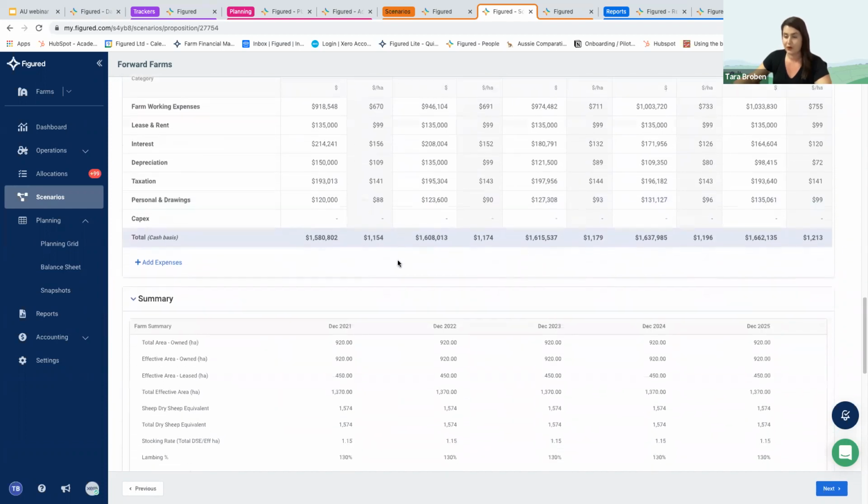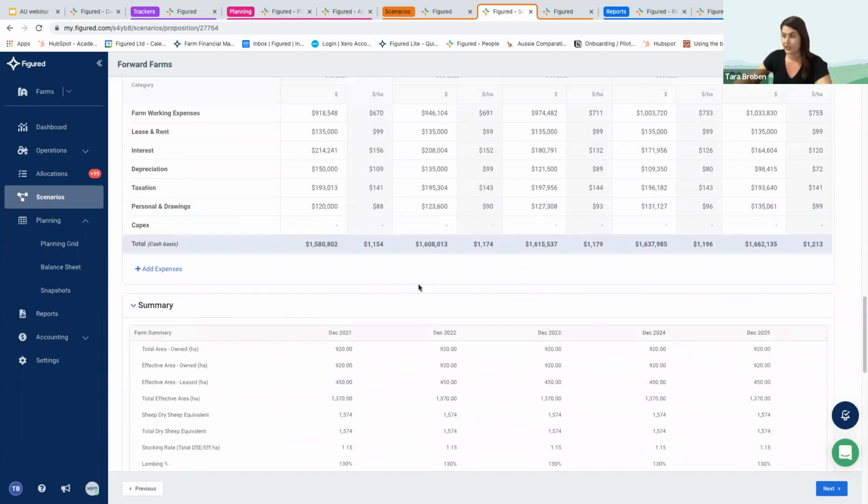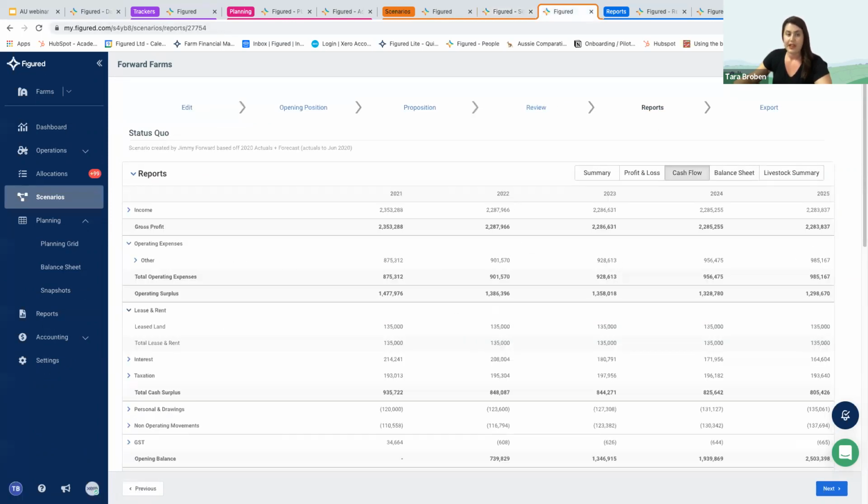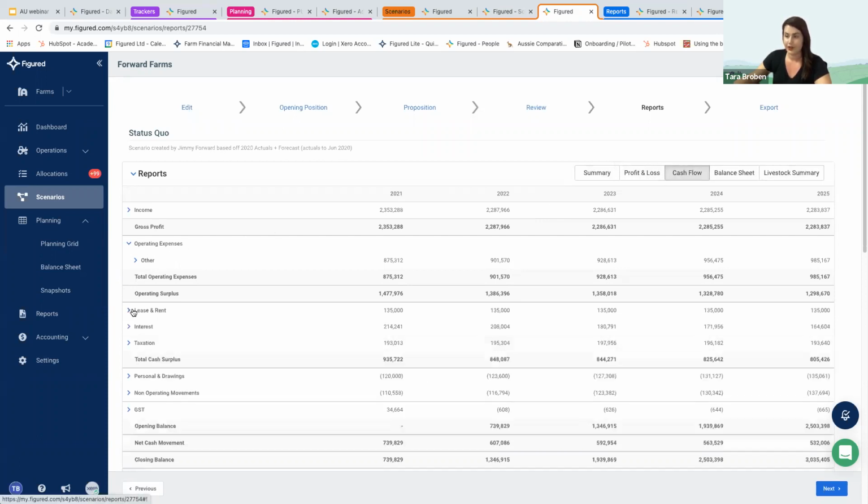So once we've built out all of this information, what Scenarios does is that it runs through into reports. And it's going to generate these reports for you. It's going to generate an overall summary, a profit and loss, cash flow, balance sheet, and it's all going to be pulled into here. So for example, if I want to look at my cash flow, I can drill down into the figures in here and investigate further and look at what's going on. Is it a good idea? What do we need to be considering?